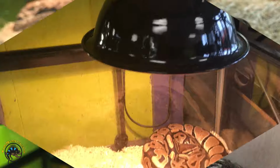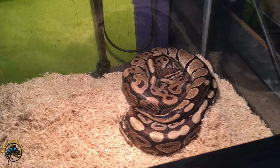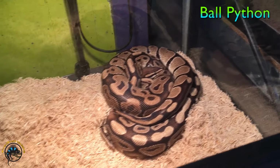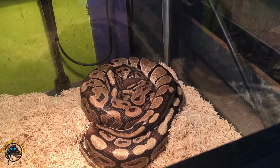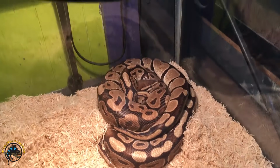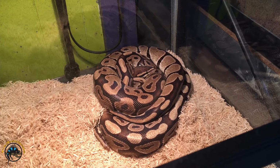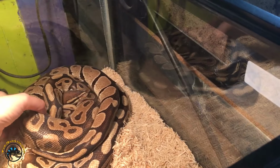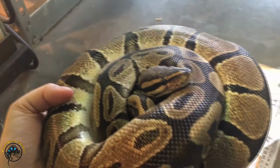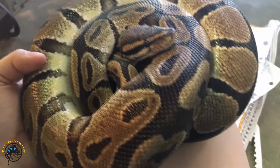Alright, now for the most friendly snake in the world, the ball python. Now these guys are like the puppy dogs of the snake world. They will just hang out with you and be happy and content to just sit with you on your lap, curled around your arms or neck, or they just love to chill out and relax. Pretty lazy snakes. Get them out and they're just as lazy, aren't ya?